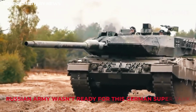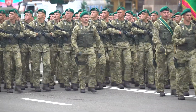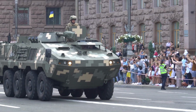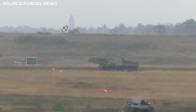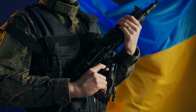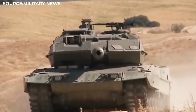The Russian army wasn't ready for this German super tank. As the Ukrainian army is running out of conventional armaments to hold back the Russians, they are in need of more capable military supplies, and they may have their wish granted with the advanced German Leopard 2 tank. This tank is a huge upgrade over the dated Soviet-era weapons used by the Ukrainians thus far. But how? We will explore that in a bit, so stay tuned.